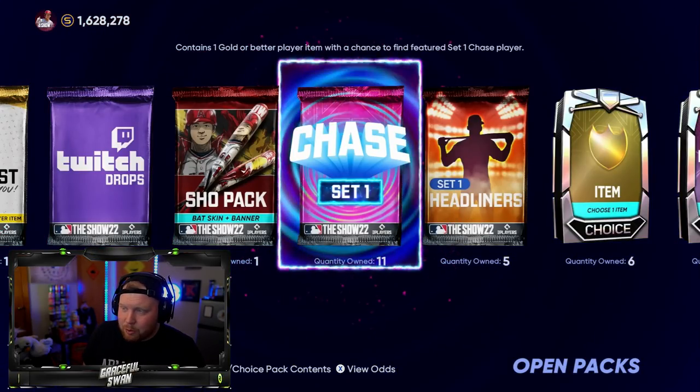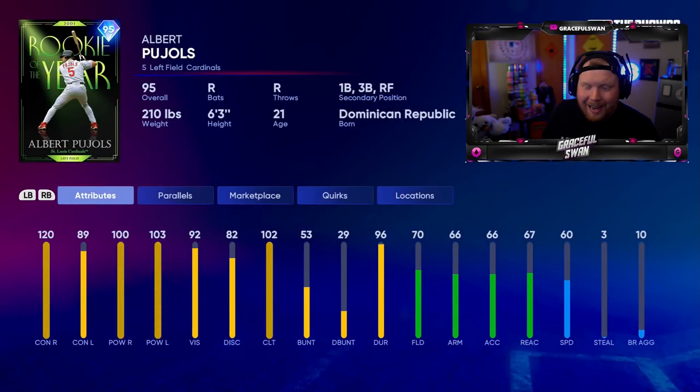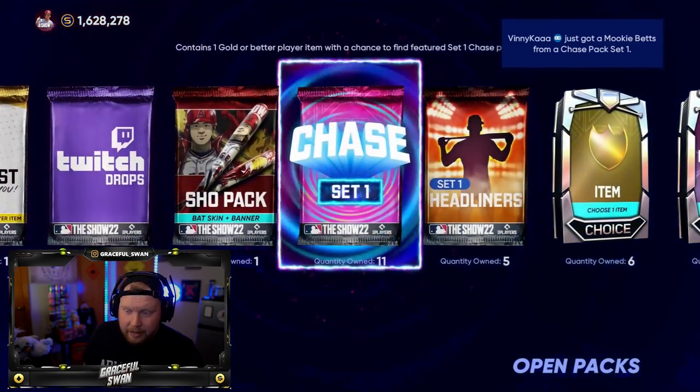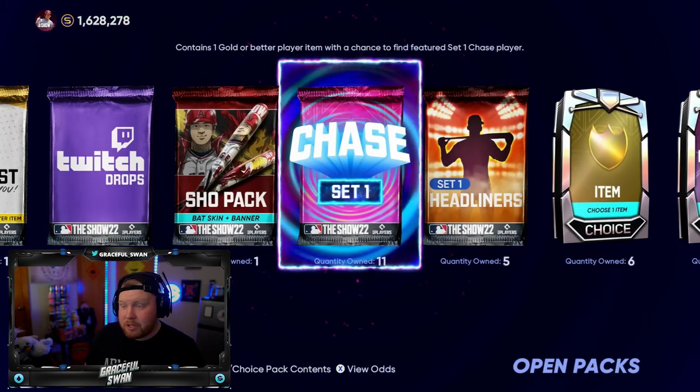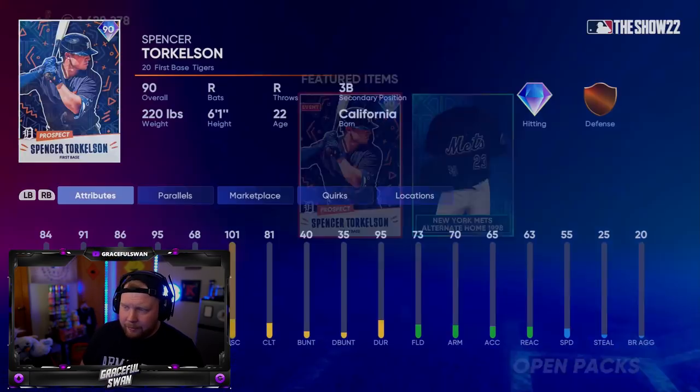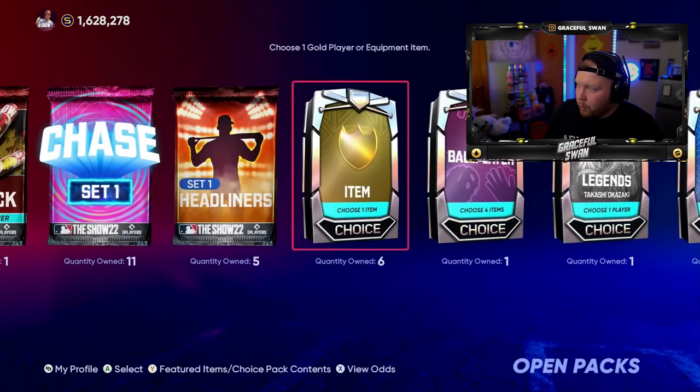And the big one for this one, you get a chance to pull this 95 overall rookie of the year Albert Pujols, 120/89, 100/103. Absolute beast. And I am very, very excited to hopefully buy him or get him. You can also pull these chase packs out of regular standard packs. Also, the headliner for this one is 90 torque. So this we're gonna be chasing out of the headliners, 84/91, 86/95. Silver fielding, we will take that.